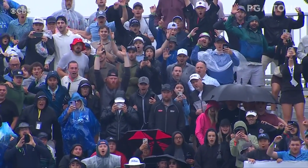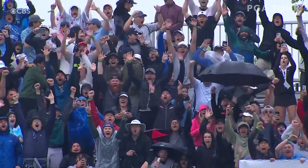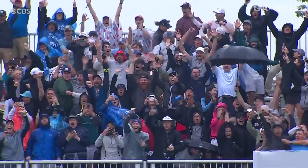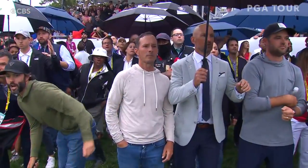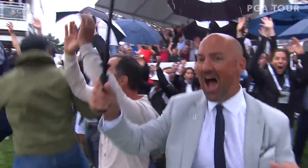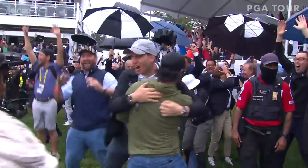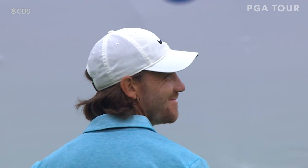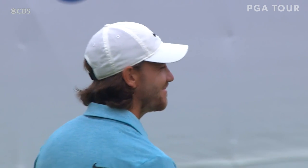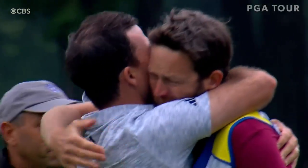Hugs with Dave Markle, his caddie, a player himself, competed in this one time as a Monday qualifier, a Canadian from right here in this province of Ontario. Tommy can only smile. He lost to a miracle putt.